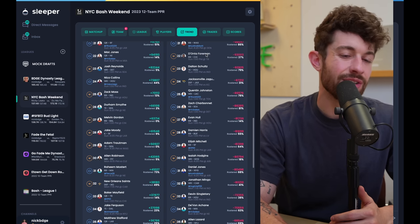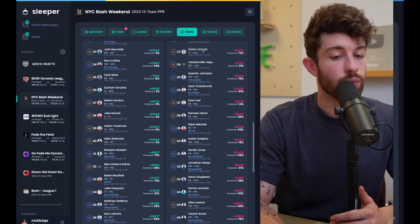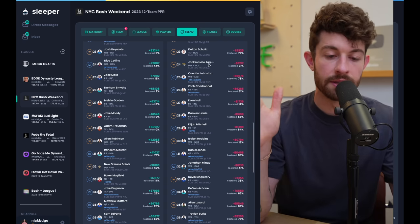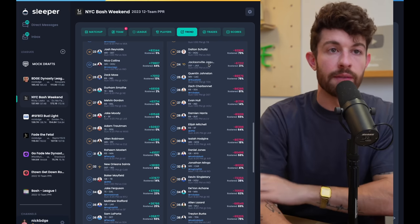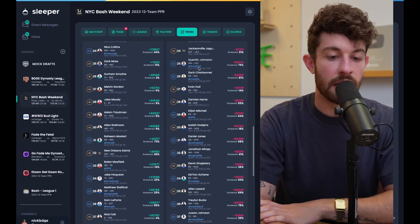Deonta Foreman is kind of just a random RBBC. I would rather have Roschon Johnson than Deonta Foreman. So Schultz is interesting. He kind of stinks, but he ran the single most routes out of all tight ends this week. No tight end ran more routes than Dalton Schultz did. And if we're chasing the usage, he's the guy to chase. I just never really liked him. I thought he was a system guy in Dallas.